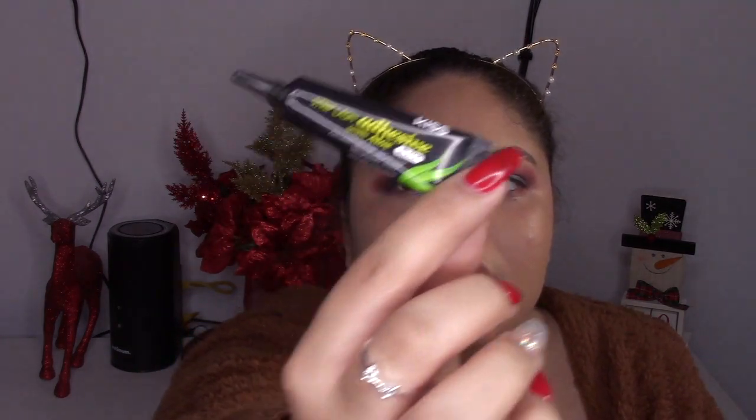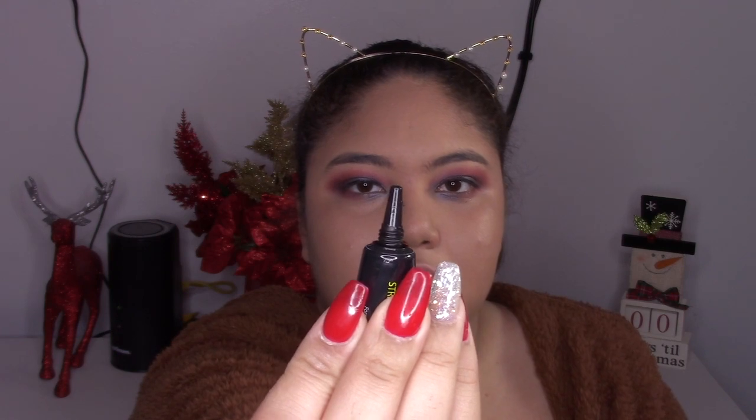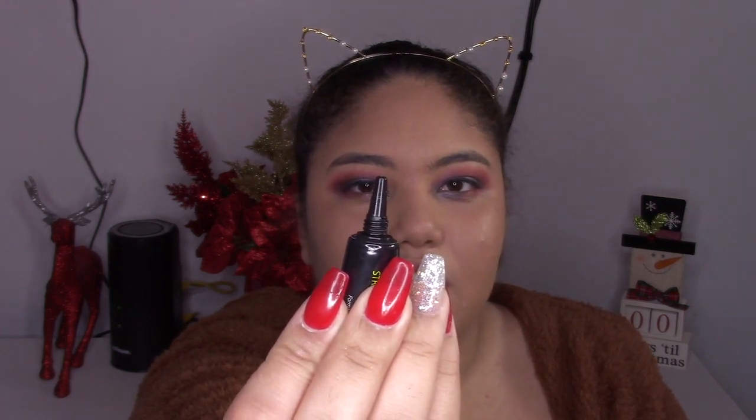Oh, okay. So I am putting on lash glue that I bought from the drugstore. It's called Strip Lashes Adhesive with aloe. I like this one because if there's a mess of glue, you can just literally scratch it off and it won't ruin the eye look. It's nice. But I wish it was a brush because it comes out in a little squeeze. What the heck?